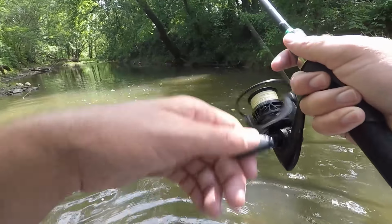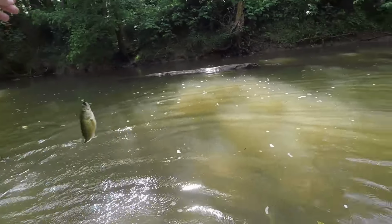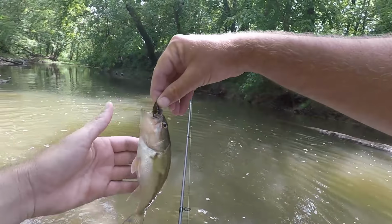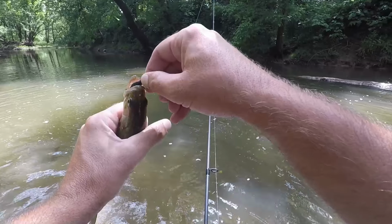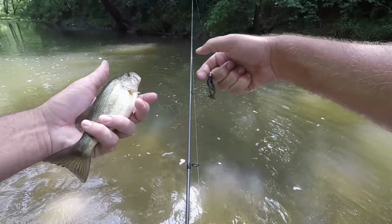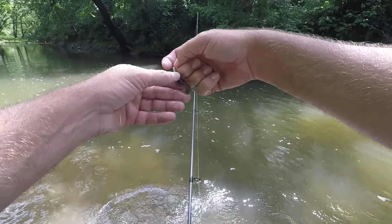Oh, what we got? Nice. There's a little largemouth. Just haven't been able to get the big ones today. I don't know, that's just the way it is. But nice little guy.